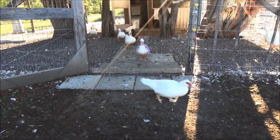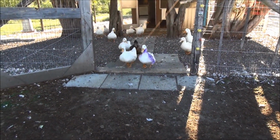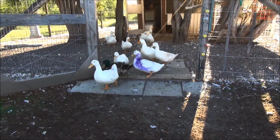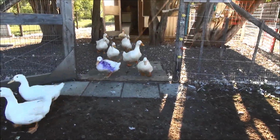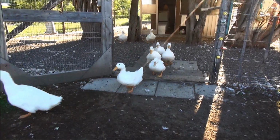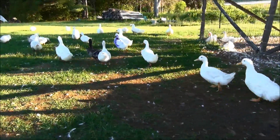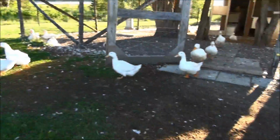But if I wait till about 8 o'clock in the morning to let them out, they'll stay out. I'll come out here at 10 o'clock at night, and they'll all be in this front area here. I'll have to actually herd them into the pen. Well, that's a pathetic morning rush. All right, let's head to the barn and go see the babies.